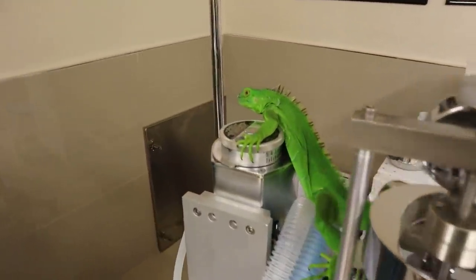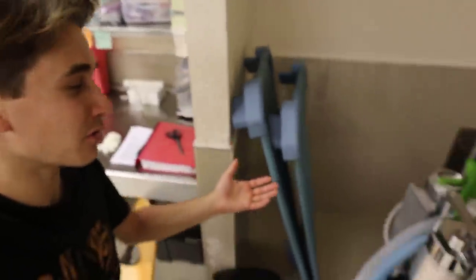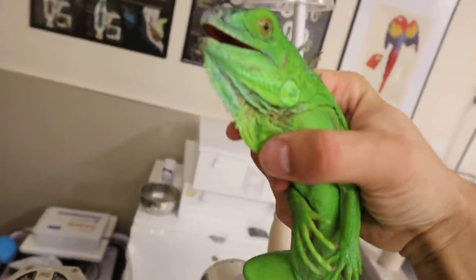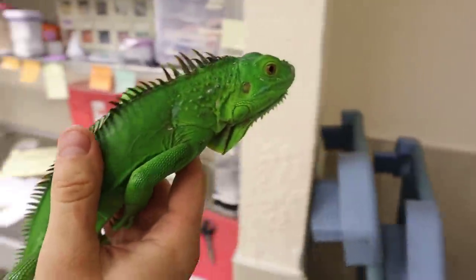Oh my gosh. What the heck? Guys, I just came in here right now and there's literally just a wild green iguana just hanging out here on the oxygen machine. Dude, what the heck? Bro, what is this guy doing in here? This is actually a really pretty green iguana. What is this iguana doing in here?